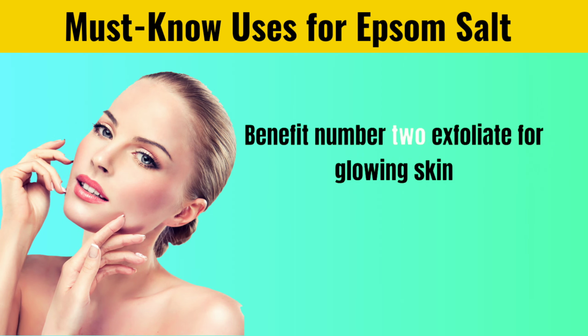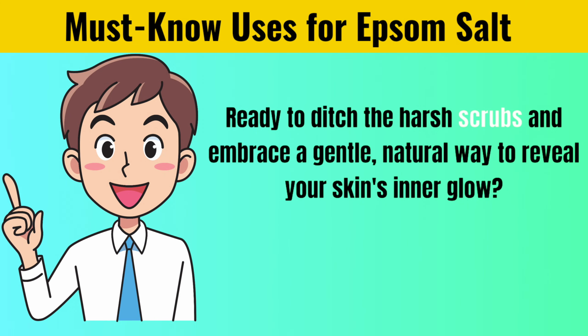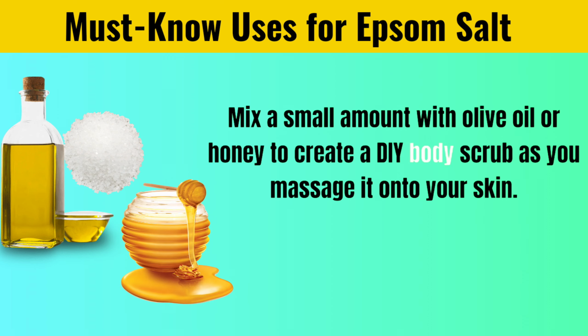Benefit number 2. Exfoliate for glowing skin. Ready to ditch the harsh scrubs and embrace a gentle, natural way to reveal your skin's inner glow? Epsom salt is your new best friend. Mix a small amount with olive oil or honey to create a DIY body scrub.